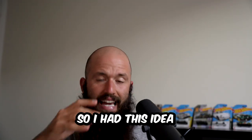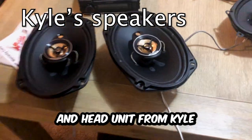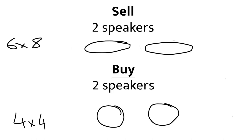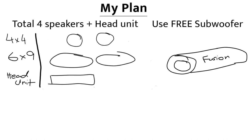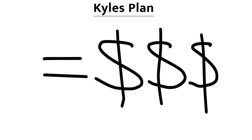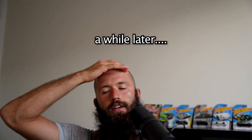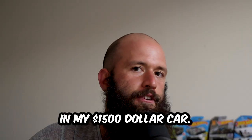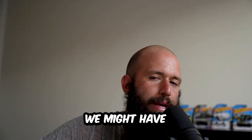So I had this idea of buying these four speakers and head unit from Kyle, and then selling two of these speakers to buy the two speakers that I need at the front. But you see, Kyle came up with this idea of using all six speakers, two of which I hadn't even bought yet. He said, use all these four speakers, buy an amplifier for the four speakers in the back. And so this is a story of us building a $1,000 sound system in my $1,500 car. Yeah, we might have got carried away.